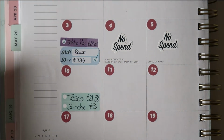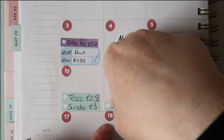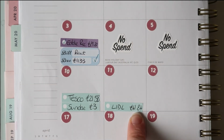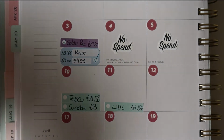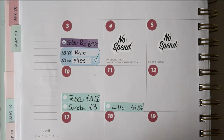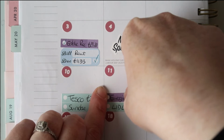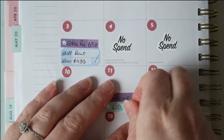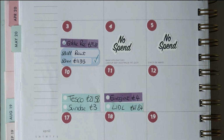The 11th I went and did my shopping for a little bit of the week. So 41.84. And we also went in to Eurogiant and we picked stuff up for €4. It was a cord for the internet that Robert was trying to do something with, but it didn't really work. So anyways, €4 we spent on that.